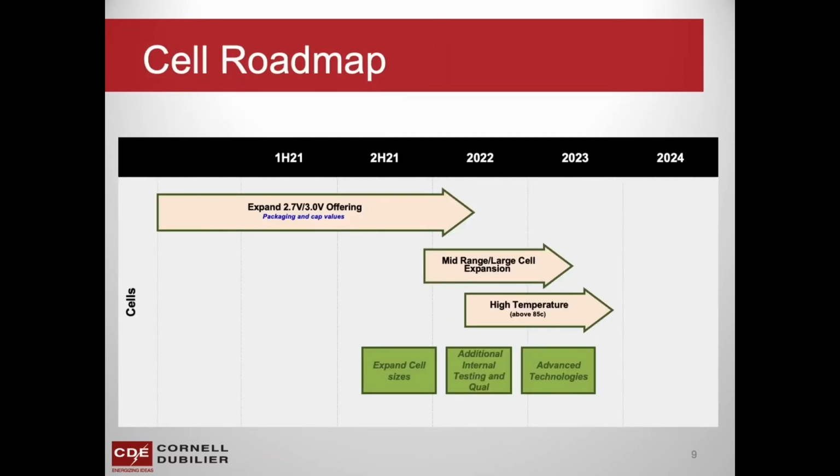The cell roadmap. If we could go back 40 years, you'd see quite a lot. And again, it was a little slow in coming, but in the last 20 years there have been great improvements. And there are great improvements coming. Now we're at 2.7, 3.0 volts. 20 years ago, we were at 2.3, 2.5 volts. It's incrementally difficult to increase the voltage of a supercapacitor because it has such high capacitance, but it's happening.